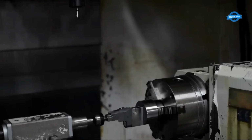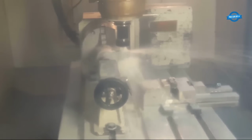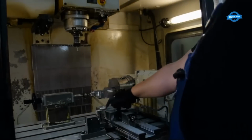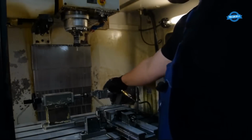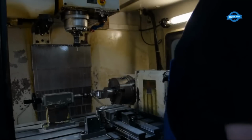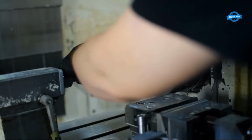The block is securely clamped in place, and the machine's cutting tools, such as drills, mills, and lathes, are automatically guided along predetermined paths to remove excess material and shape the receiver. During this process, the CNC machines carefully carve out cavities and channels for the internal components of the rifle, including the trigger mechanism, magazine well, and bolt carrier.